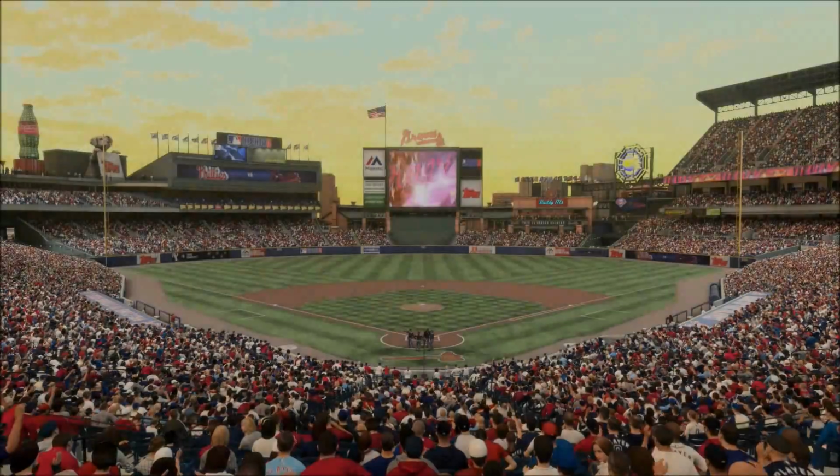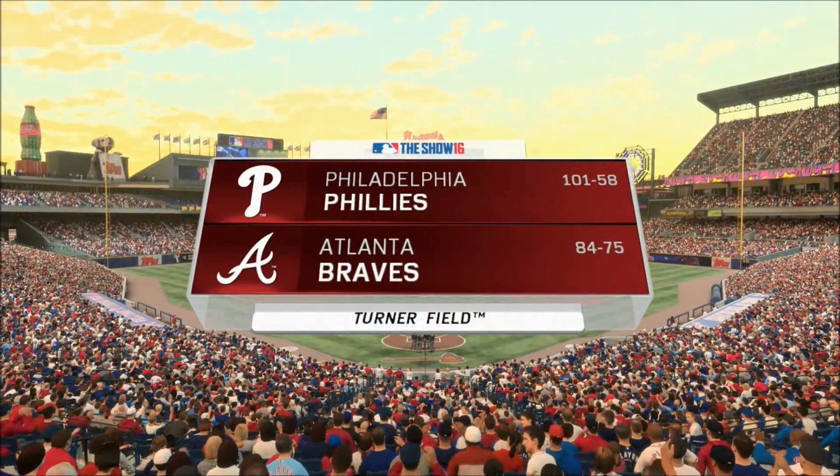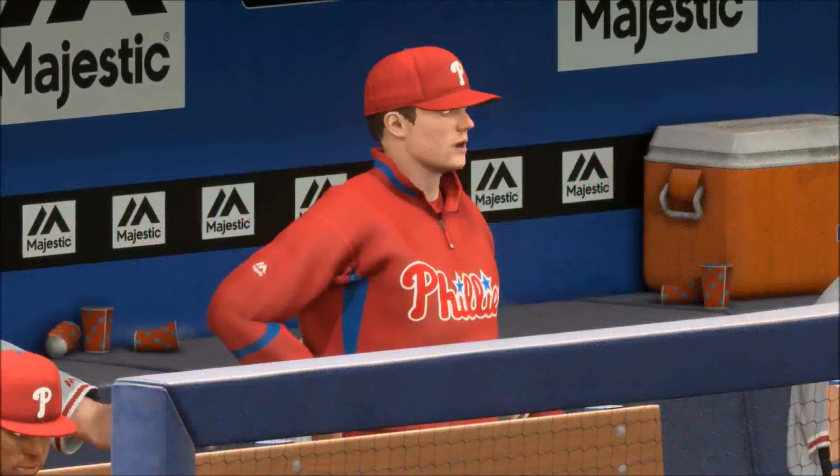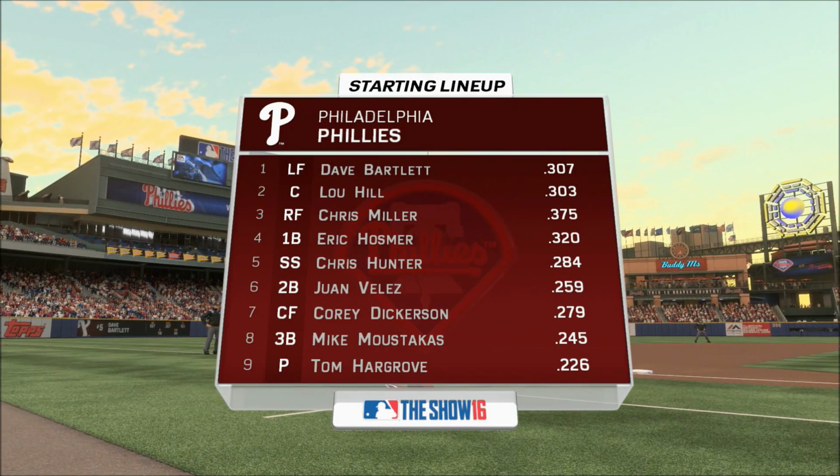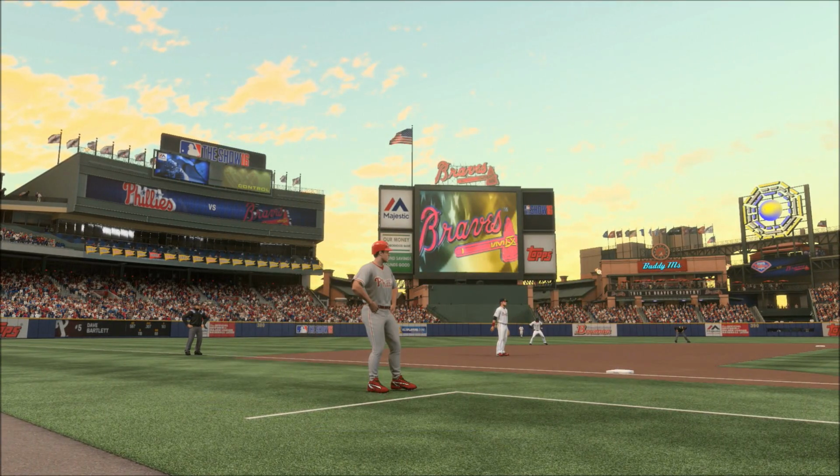From downtown Atlanta, we welcome you to baseball from Turner Field. Time now for a glance at the Phillies batting order in this one. Who do you have your eye on, EK? Well, guys, everybody should be looking out for that guy in the number 3 spot.